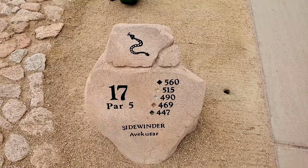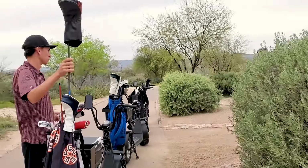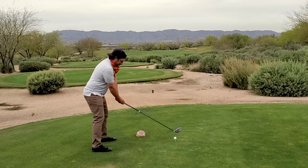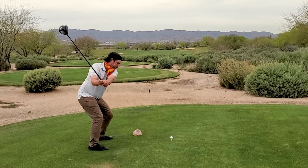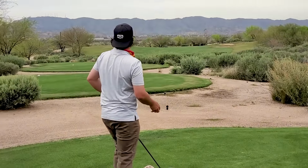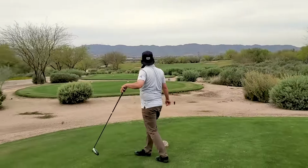17, Sidewinder. All right, with that clutch putt by Pup, Bob's one up. Two holes remaining. High, to the right. Said he was trying to murder it. Not sure if that's going to be good.